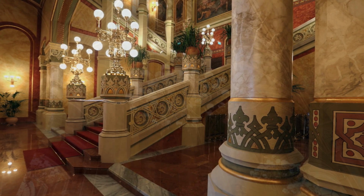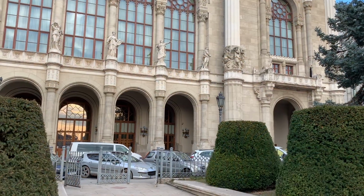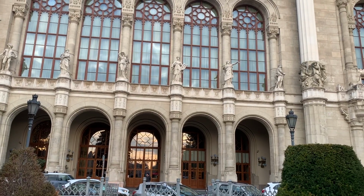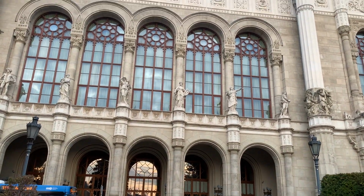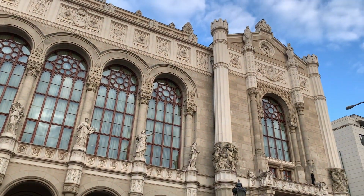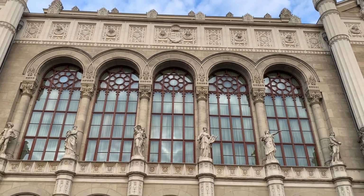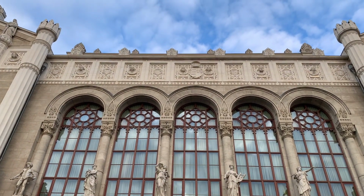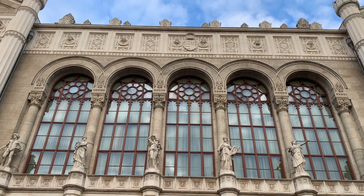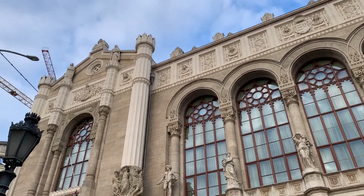And I also recommend you to take part in a nice program, as it offers a wide range of music events, such as folk dancing, classical concert, drama performances, contemporary art, and then different exhibitions. It's huge and it's amazing, and on the top it has a beautiful terrace where you have an amazing view to the city, especially to the Buda Castle.